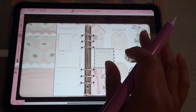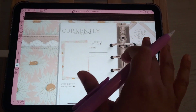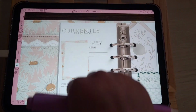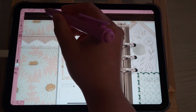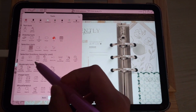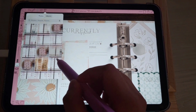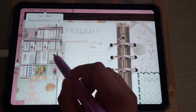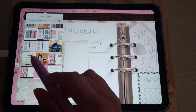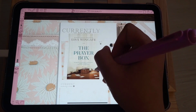All right, now what we're going to do is we're going to go ahead and bring in the book I'm currently reading. We're going to work our way down and to the side. So I am currently reading the prayer box. I'm reading a bunch of books, but I'm going to use this for PBC because this is the Psalms Book Club. It holds the priority spot because we have book club meetings, and so there is a time limit on reading. Whereas my other books are more leisure, so I don't really think about those that much.